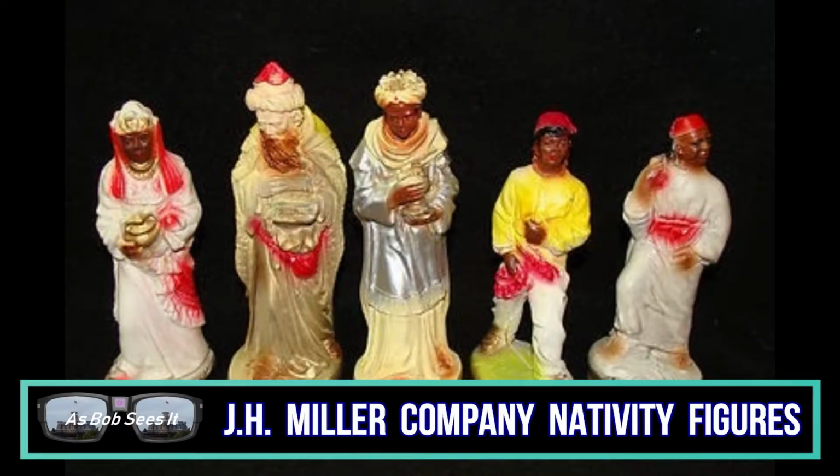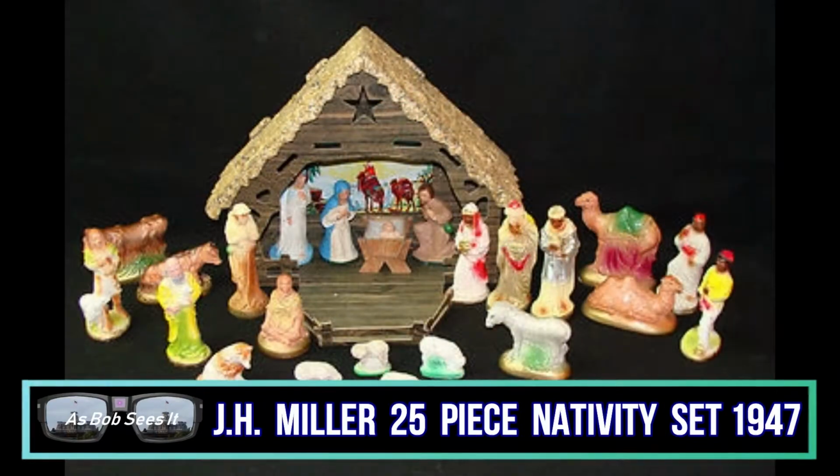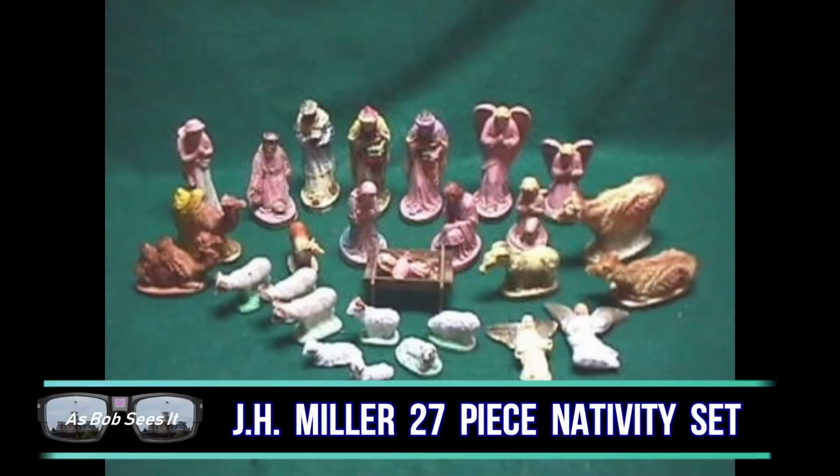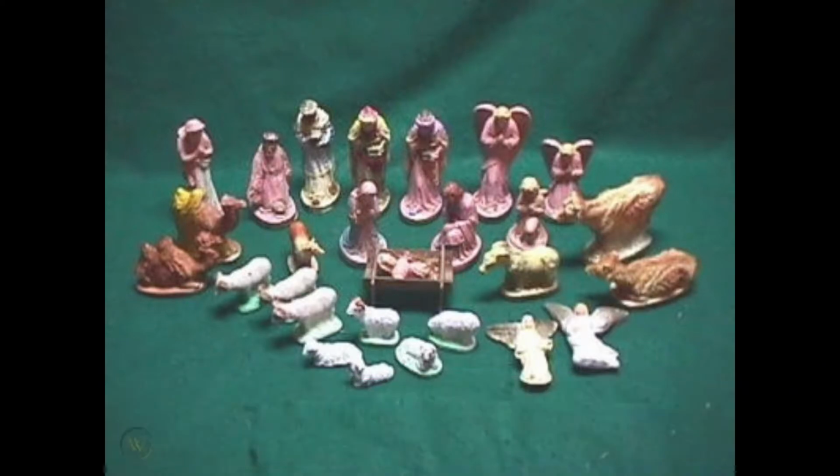Well, being talented, Miller and his wife decided to make their own. They sculpted and painted their own plaster copy. Well, seeing how he'd identified a common problem and a not-so-common fix, Miller started his own company. He started selling these nativity figures and other small statues at a local Quincy, Illinois novelty shop.